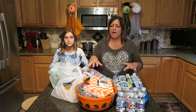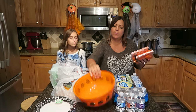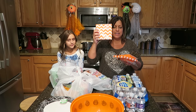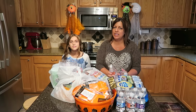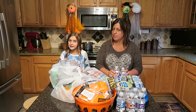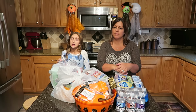So for our place settings, we're going to have the spiderweb plates, and we got these big pumpkin bowls for chips or whatever, plus spiderweb plates, chevron napkins, forks and spoons. Next to each place setting, we are going to have a water bottle for everyone to drink through the night. And also, at the end of the party, we're going to have a goodie bag with some candy and a water bottle inside of it so everybody can stay hydrated on Halloween.